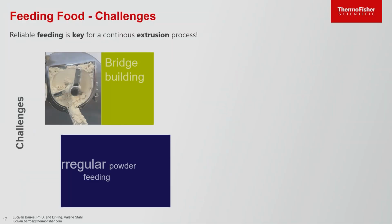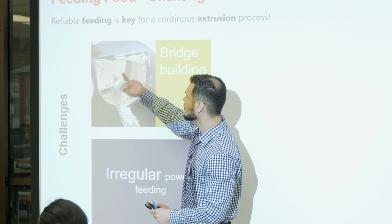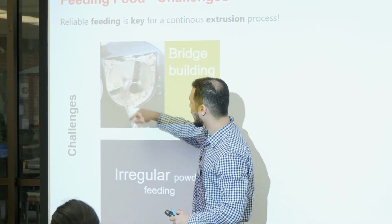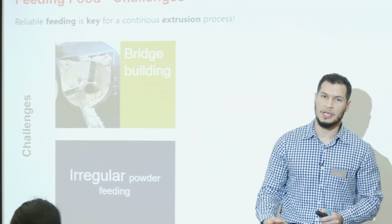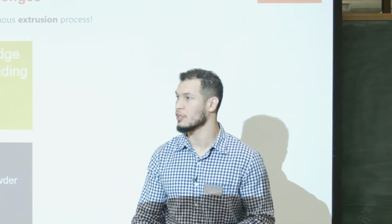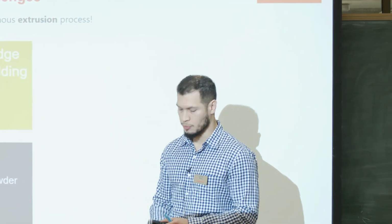For example, the material can build bridge. What is that? So basically, this is the agitator. The feeder is open right here. This is the agitator inside the feeder. And then you see that this material just won't flow. And if you have that, we're going to have irregular powder feeding, which means, again, if you have irregular feeding of your material, you will have irregular quality in the final product.